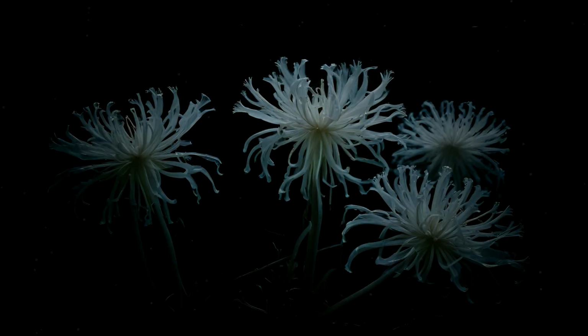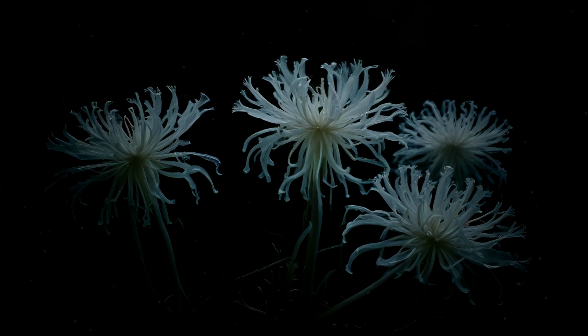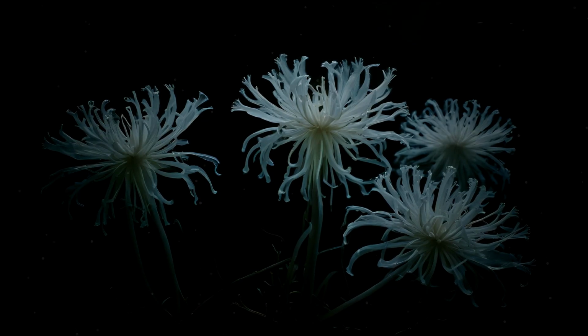A cousin of the barrel eye goes further still. This spookfish focuses light not with a lens, but with a mirror inside its eye, a curved array of tiny crystals, the only vertebrate known to see the world this way.